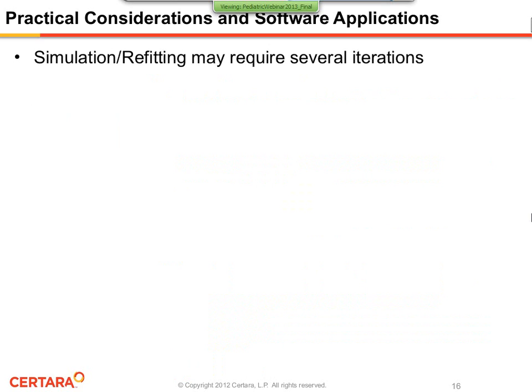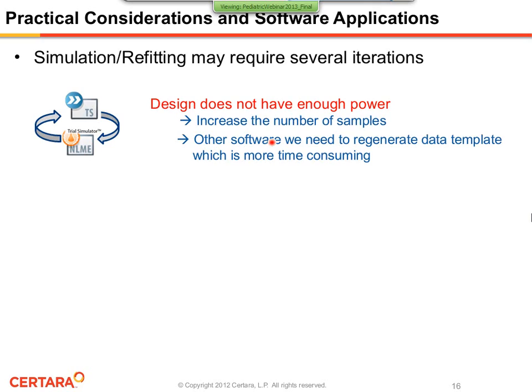As I mentioned previously, simulation refitting may require several iterations, and that increases the burden of programming. Imagine that every time we need to reevaluate a design, for example, I want to increase the number of samples, with other software we need to regenerate the data template. So it's really more time consuming than just using one box, one value to change in the trial simulator.